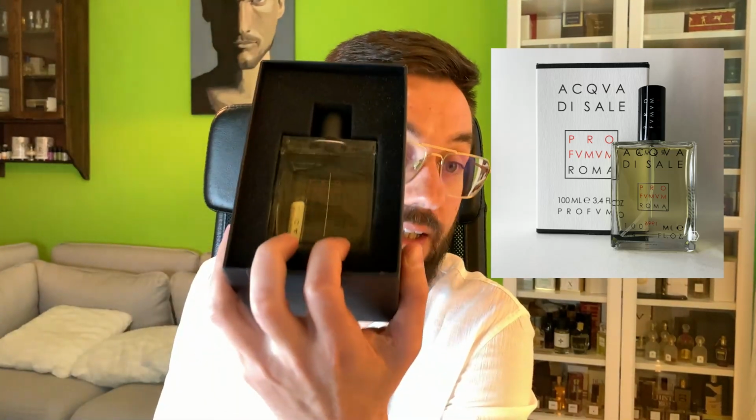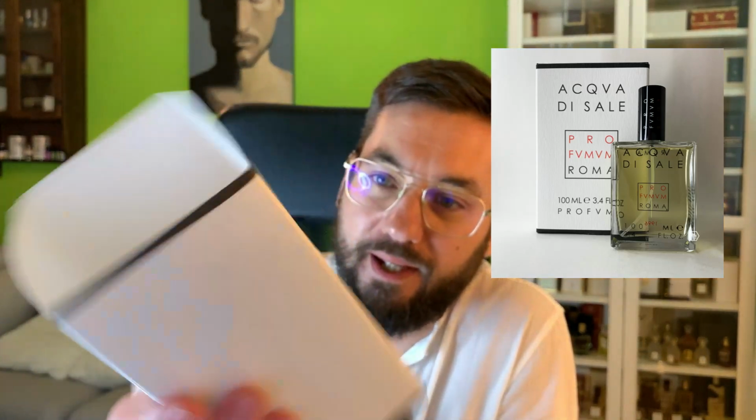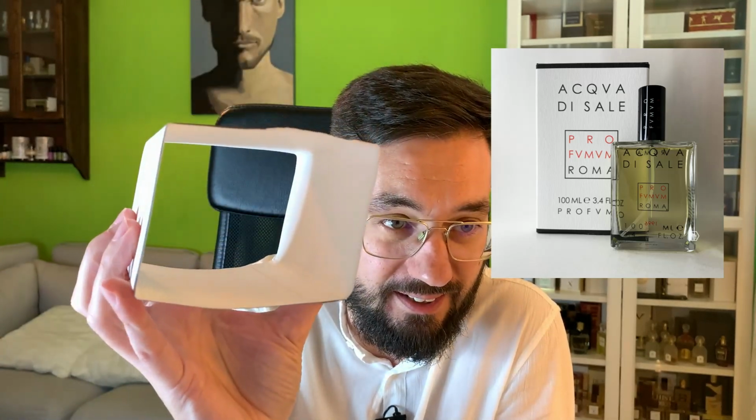So this is what the content looks like. I'm sure all of you are familiar with this. Okay, there you go. Let's open this up. The packaging is so cheap. It's not flimsy or anything. The fragrance is well protected, but I don't know, it feels so cheap. Look at this, the quality of the paper is not much, right? It's just, there's nothing there.